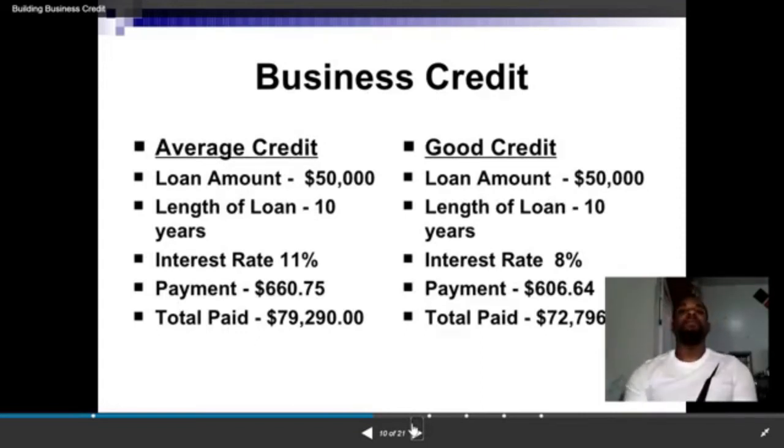Now let's take a side-by-side comparison of average credit and business credit. Average credit, loan amount is $50,000. Same here with good credit. As you can see, the loan amounts are the same, but the interest rates are a big difference. Average credit, you get 11%, good credit, 8%. Now, 3% doesn't sound like a lot, but look how much in payments that is. Each and every month, that's an additional $54 you're paying, and the total amount of the loan is going to come close to $7,000. So that's money back in your pocket that you can reinvest and make money on, because you always want to make your money work for you.